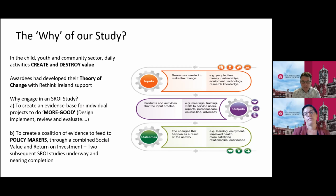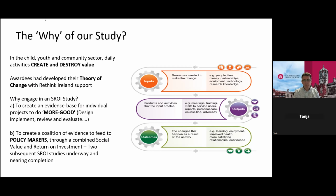As part of the support program that Rethink Ireland offered the 7 projects, one of the things they did with them was develop a theory of change, to try and document their inputs and outputs and their overall theory of change, which is a very detailed process for them to go through because they had never done that before. And it put them in a good position to engage in an SROI study.